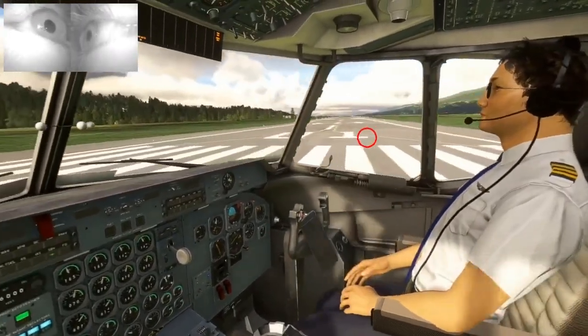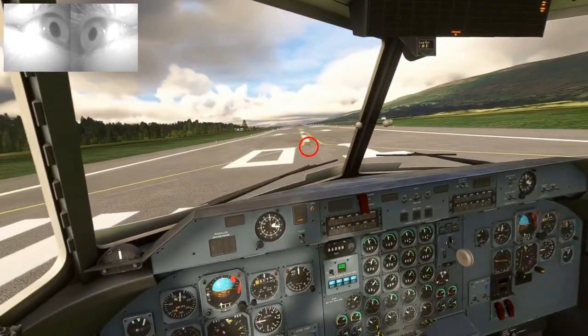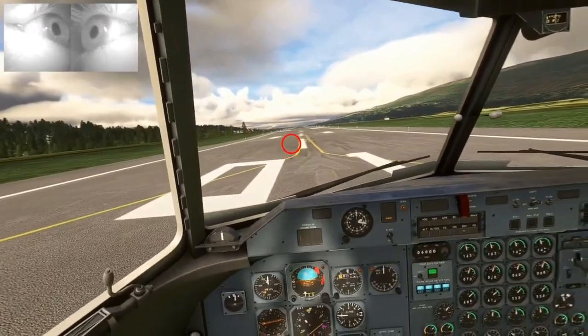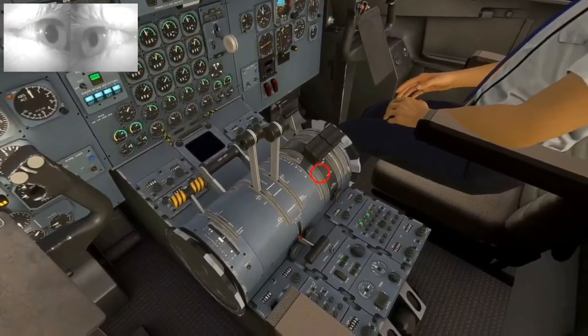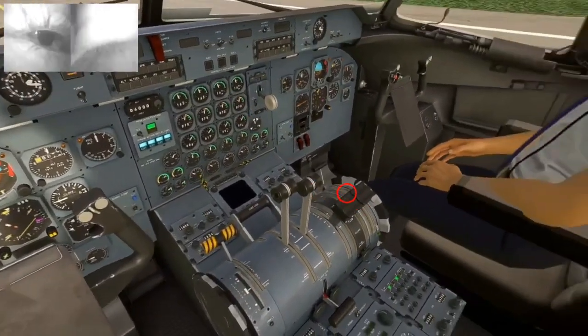Aquarary Tower, Boxbird 29er ready for departure, straight out at runway 01. Boxbird 29er, wind 281 at 12. Straight out departure approved. Cleared for takeoff runway 01. Cleared for takeoff runway 01, Boxbird 29er.